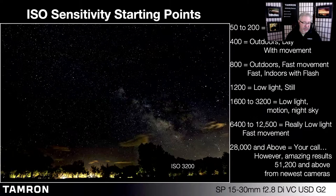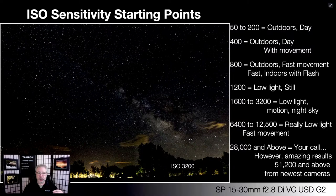ISO sensitivity. And again, this is something you might want to do a quick screen grab or take a quick photo of. The lower ISO is going to give you better color, better sharpness, better saturation. But depending upon the subject and what they're doing, you may need to go to a higher ISO. Typically, if I'm shooting moving subjects outdoors, I'm going to be at a 400 to 800 ISO setting. And I've experimented with my camera, and those settings work just fine with my camera.